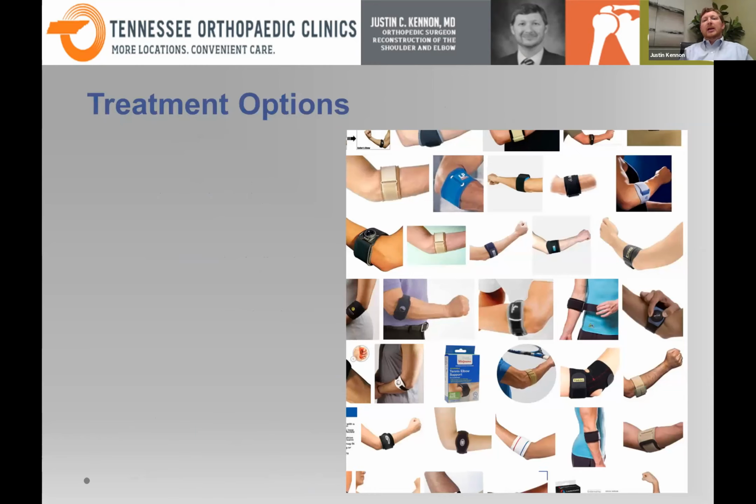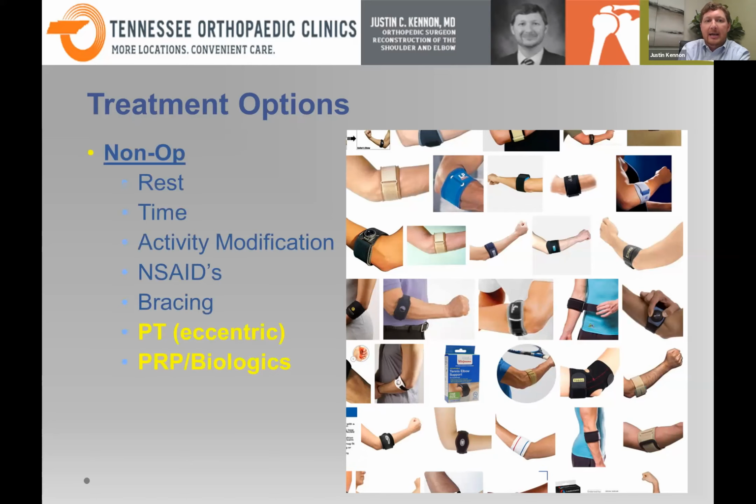So we'll move a little bit into treatment options. And the treatment options, I put this picture up here because if you go on the internet and you Google tennis elbow, you will find so many braces, it will make you dizzy. And the reality is none of these things are really all that effective at treating the underlying problem. They sometimes can make you feel better, but the point of the matter is you can find treatment options that will last you for days and days and days.